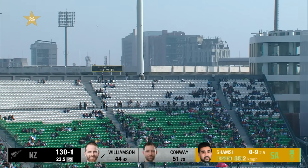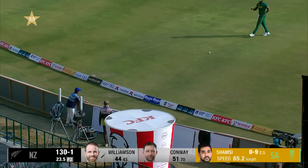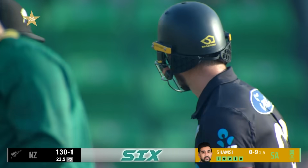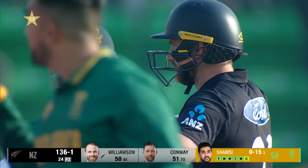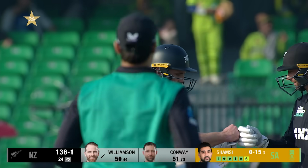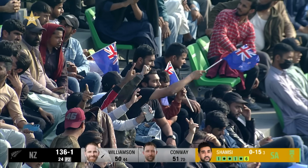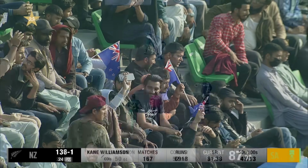Now beautifully played. He knows that mid-off is up in the circle, but even if he wasn't, that has gone all the way. Williamson gets to his 50 in style. A big 6 over mid-off, timed to perfection, and this has been a typical Williamson innings with such lovely flow.